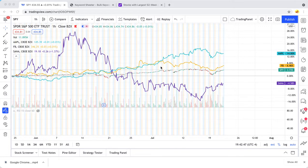So the S&P 500 is often said to be the market in the sense that it's an average of the top biggest cap companies. So if a stock is beating the S&P 500 or the SPY, which is an ETF index fund that tracks the S&P 500, then it's said to be beating the market.